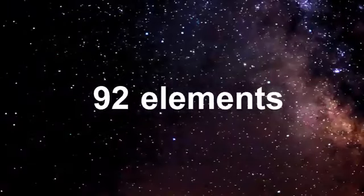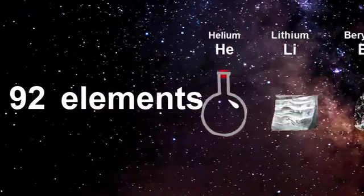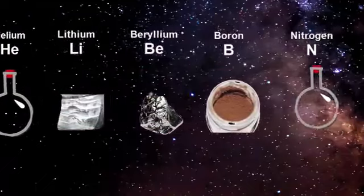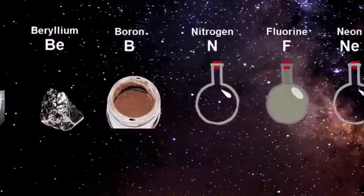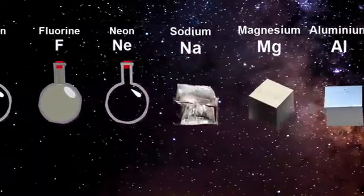Let's finish up with an element parade. Can you recognise any names? Can you say any?